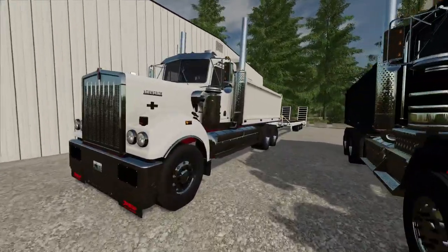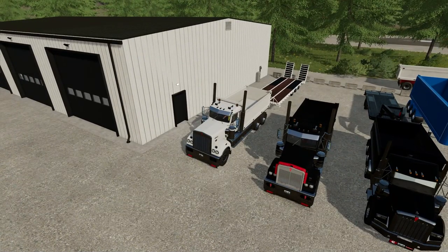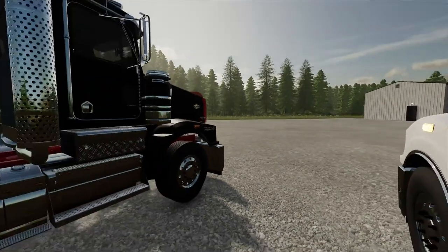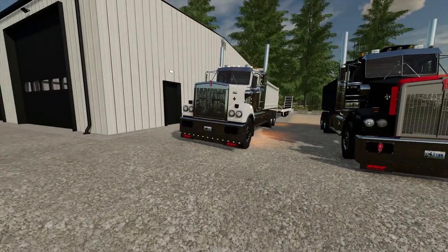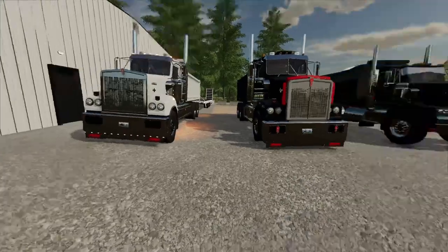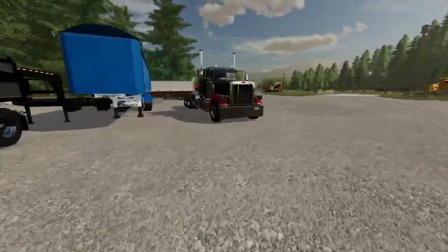Guys, we're back at the yard. We're gonna grab the Kenworth right now. Ladder up. We're gonna need a truck and trailer. We're gonna run a truck and trailer. We're gonna grab the rock that was there. We're gonna load the rock up and we're gonna bring it back to the yard.